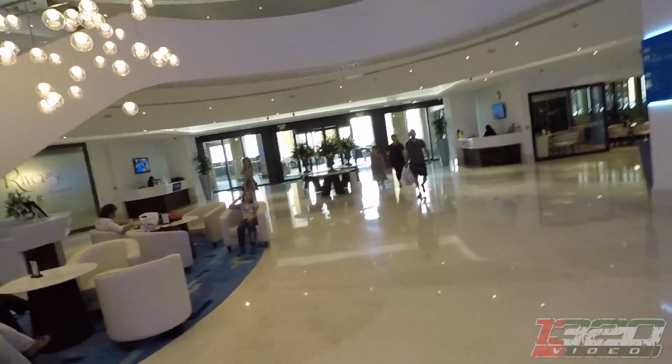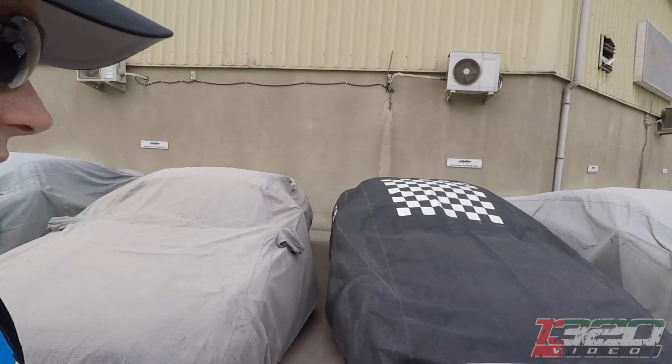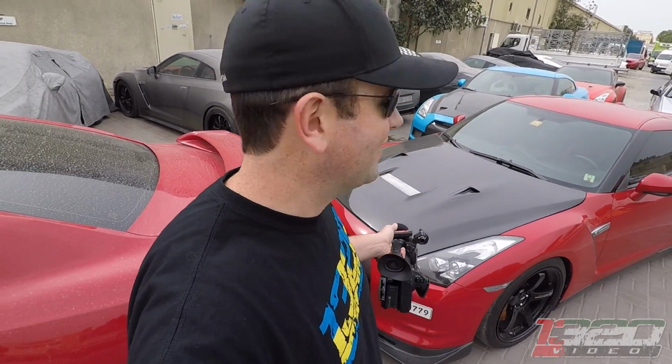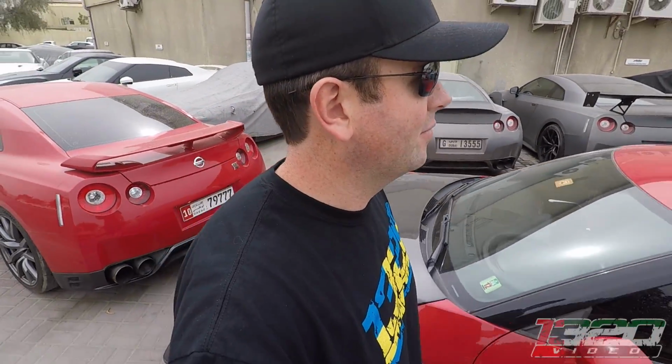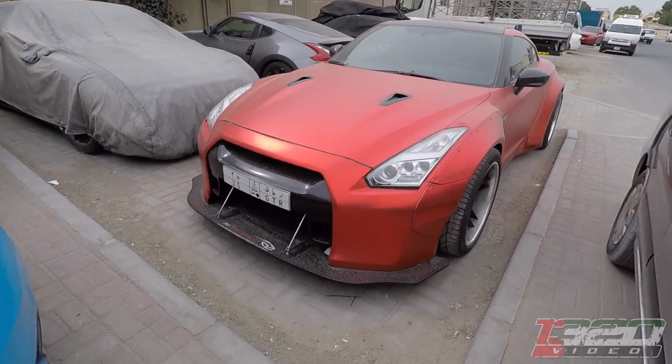How's it going? Good. We just pulled in here, Alpha Logic, and driving into the parking lot, went past like 25 R35s. You can see them here under the covers. And you'll notice they all look dirty. It takes only a couple of days for them to look like they've been sitting outside for a month with the sand blowing around, and it rains and it just coats the cars. Here we go. We got a Liberty Walk wide body.